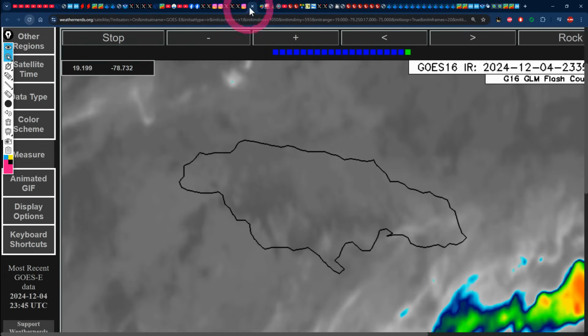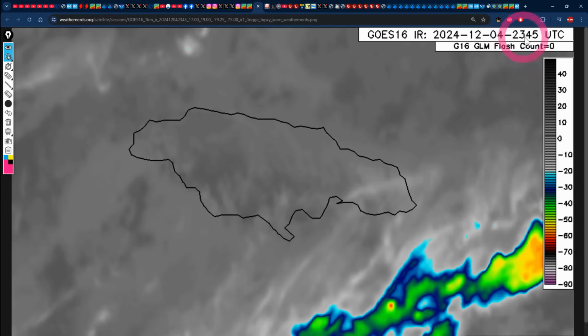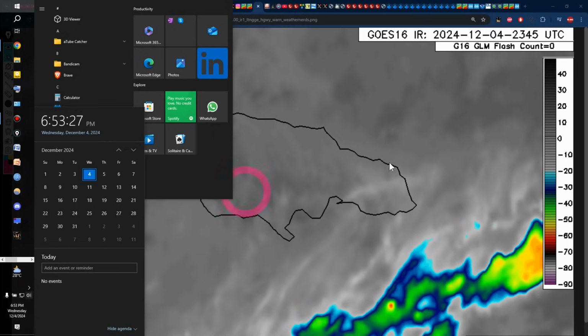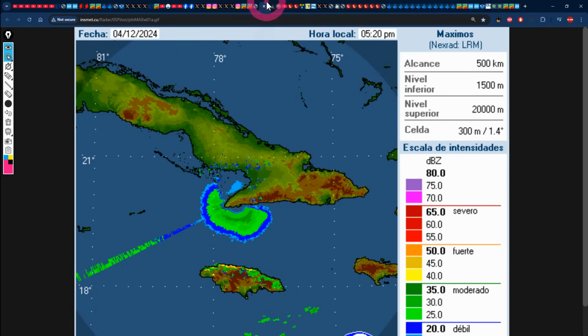If we take a look at the latest satellite images, the latest still image is showing 23:45 UTC. So considering that is 6:53 p.m. right now, this just came out 8 minutes ago. We're not seeing the clouds across the island, but they're definitely there somewhere in those milky whitish colors. I wish they had the visible, but we know we need the sunlight to see the visible satellite imagery. But we do see some high cold cloud tops up to our southeast, the blues, the greens, the yellows. That's definitely representing some rainfall to the south of us, pushing those upper level winds towards the northeast.